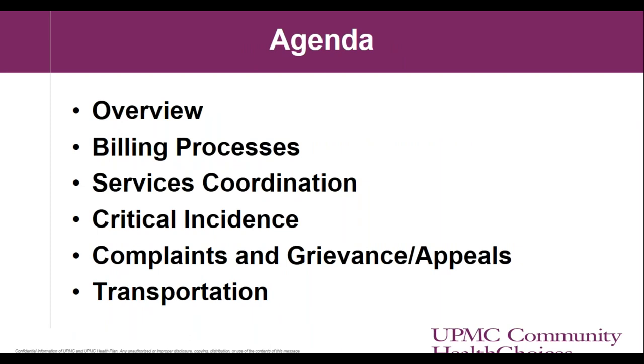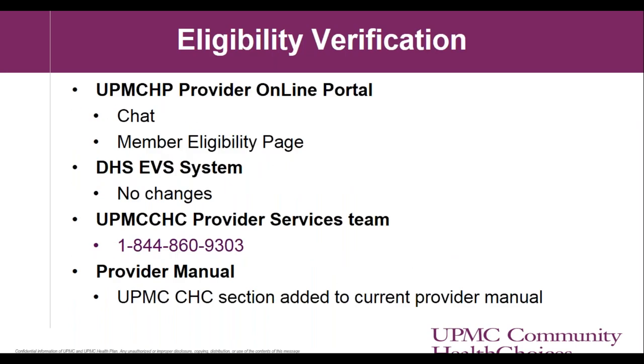As discussed, today we're going to have an overview. We're going to talk about billing processes. We're going to talk about service coordination, critical incidents, complaints and grievances, and I did move transportation to the end of the presentation. So the first thing I'm going to talk about is eligibility verification.